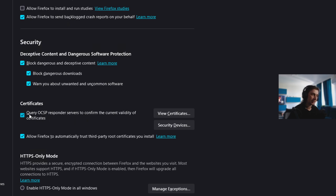What Firefox can do is query this server, an organization that checks the validity of certificates, every time it tries to load a certificate to see if it's still valid or not. It might have been valid in the past, and if you don't do this check, you will trust the site, but maybe something happened and that site is not secure anymore and they invalidated its certificate. So I'll keep this on. This is a very good check to have.